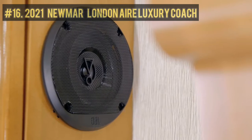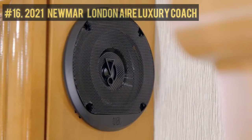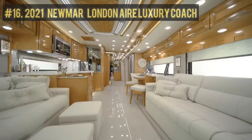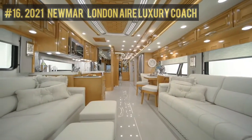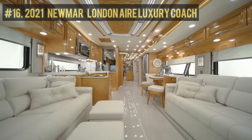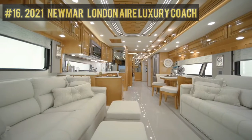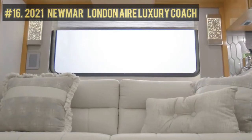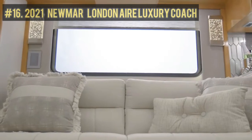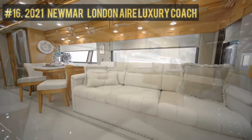The large double pane windows make it easy to take in your surroundings, whether you are bird watching from the comfort of the couch or just enjoying the view. The 2021 Numa London Hair Luxury Couch. Ladies and gentlemen, may I invite you to try it out.